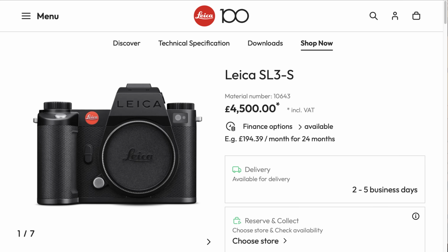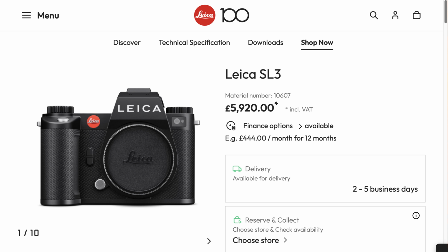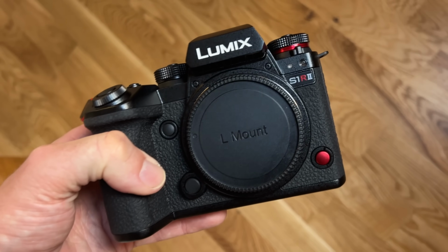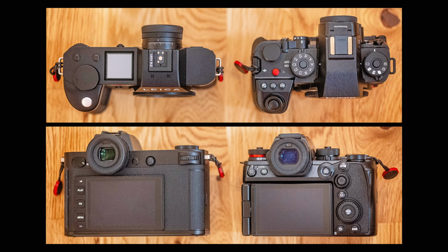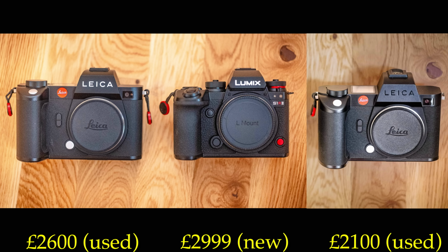And then if you want the latest and greatest, you could get the LEICA SL3, which comes in just under £6,000. I think the grey area is in between because now you're getting LUMIX cameras costing more than flagship LEICA cameras. For example, if you buy a new LUMIX S1R2, that costs more than the LEICA SL2S and the LEICA SL2 if you buy those cameras used on places like MPB.